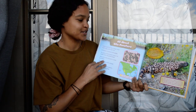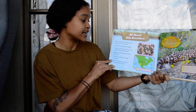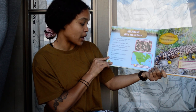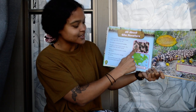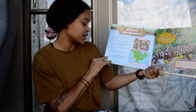Cool. A Gila monster. All about Gila monsters. A Gila monster has a large head, short legs, and a fat tail. Its body is covered with scales. On parts of the lizard's body, the scales look like small beads. They kind of do. It's cool. Many of a Gila monster's scales are black. The others are pink, orange, or yellow.